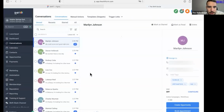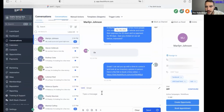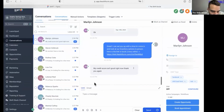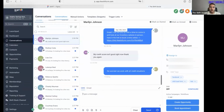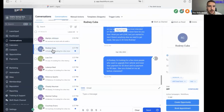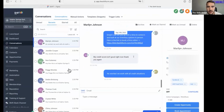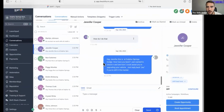Luckily, on my team we actually hire live agents that go in these accounts and respond to these texts. So it would just say, oh, no worries, we work with all credit situations. And then we would send her the link and move her closer to the sale. If you handle this for businesses, guys, this moves people closer to the sale, and this is what they're really looking for. They want true done-for-you solutions. So that's how you can easily upgrade those couple of things.